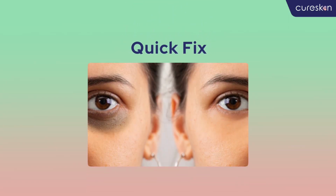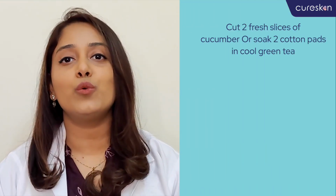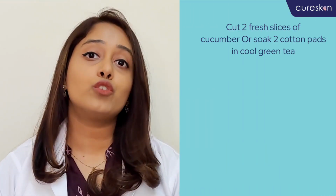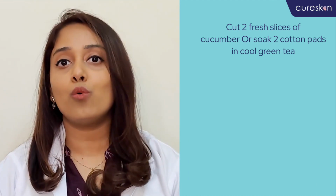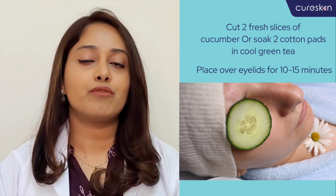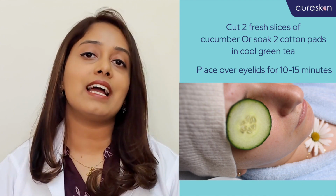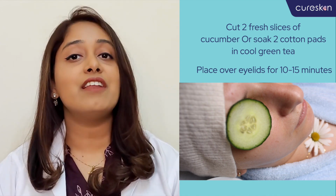For a quick fix for dark circles, you can cut 2 slices of cool cucumber or soak 2 clean cotton pads in cold green tea and place it over your eyes for about 10 to 15 minutes. This will help to instantly soothe and hydrate the under eye area and reduce the appearance of dark circles.